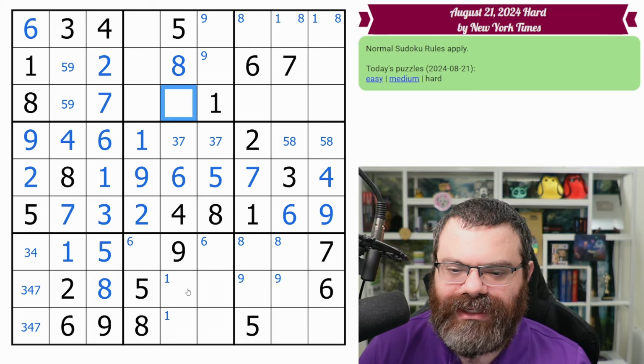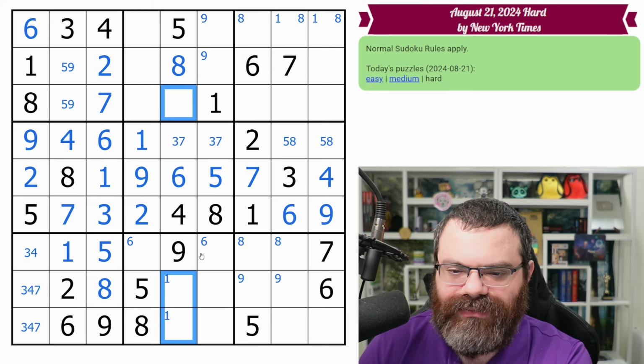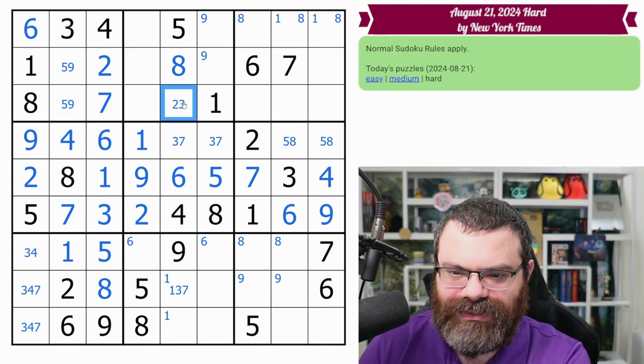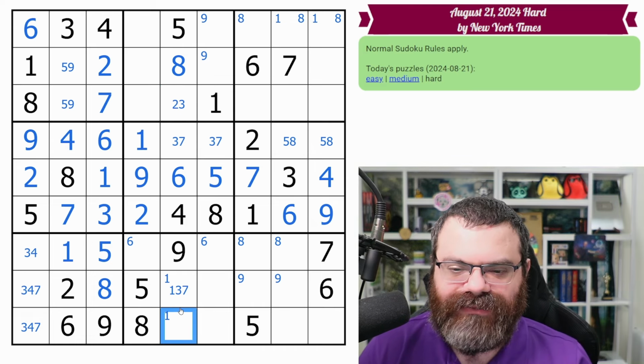In terms of scanning, we can pencil this column potentially. We need 1, 2, 3, 7. So this is only 3, 7. So it's not 1, 3, 7. It's not a 2. This can't be a 1. So this is 2, 3, 7. It's not a 7 either. So just 2, 3. I think this can be any of 1, 2, 3, 7.